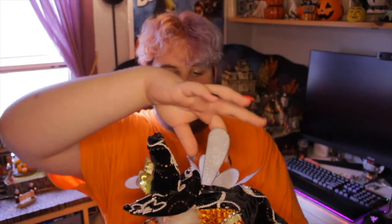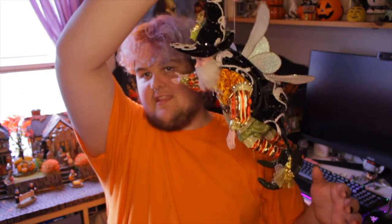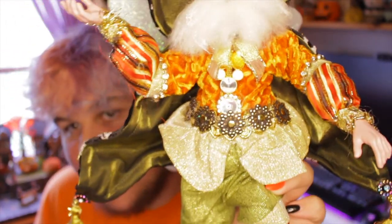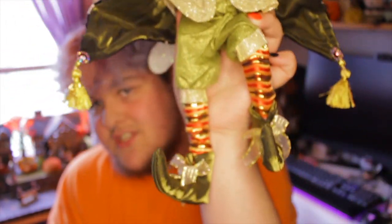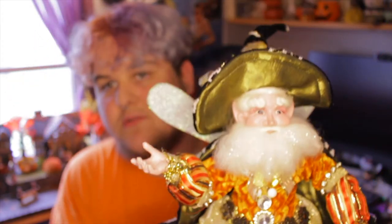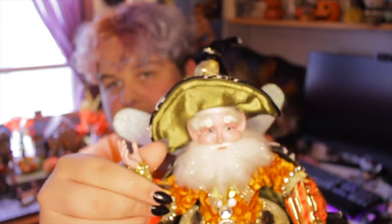And they have a little loop on their back where you can hang them from the ceiling like they're flying, and just love everything about it. And I think it's gonna look really good with some of my floral displays in my room this year. I am just absolutely in love. Here is a close-up on his face and his outfit and just his little shoes, and they are completely poseable. They have wire in their little bodies where you can pose them.